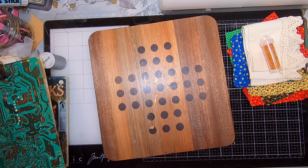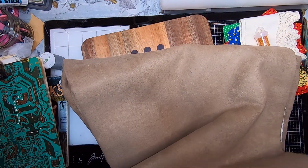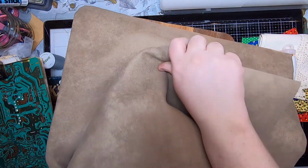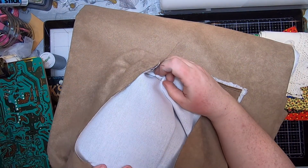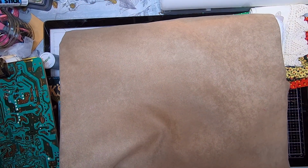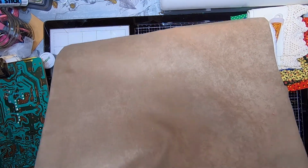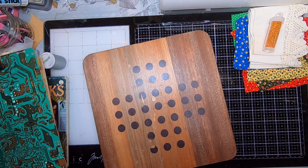Okay, next, I got this absolutely humongous piece. I can't even show it all to you, but this is a massive piece of canvas back suede, and it's real suede, and it's nice. The back has been canvassed, and so this could make so many journal covers, or nice leather spines, or a garment of some kind. You can make a lot of stuff with a big giant piece of suede like this. It would have cost a fortune, so I was pretty happy to find it. This is a really cool piece of fabric.